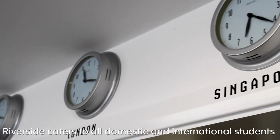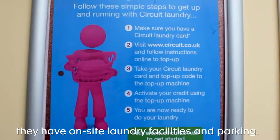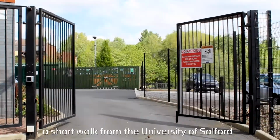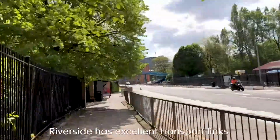Riverside caters to all domestic and international students. They have on-site laundry facilities and parking. A short walk from the University of Salford and Manchester city centre, Riverside has excellent transport links to get you where you need to go.